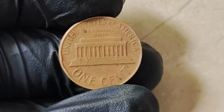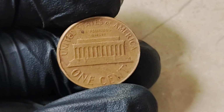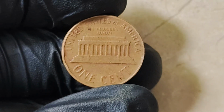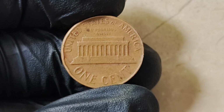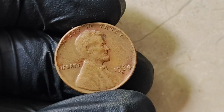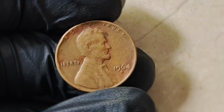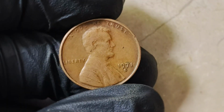Every single day, pennies like this are spent at vending machines, dropped into donation jars, thrown into fountains, and maybe, just maybe, the next one is already in your home, because right now, at this very moment, the 1964 D Lincoln Memorial penny worth up to $1.8 million could be sitting in your drawer, and it only takes one lucky glance to change everything.